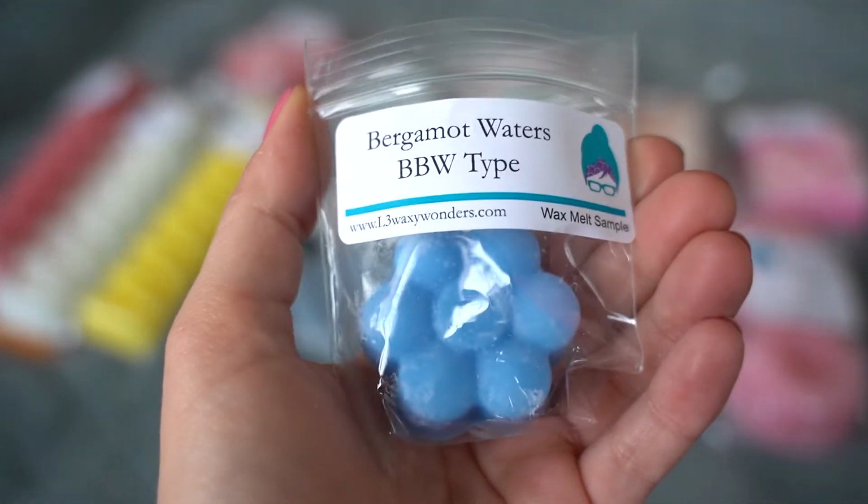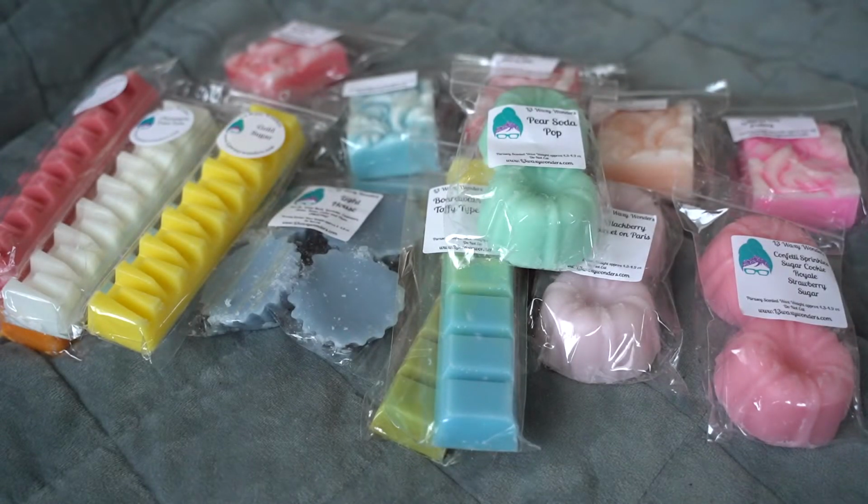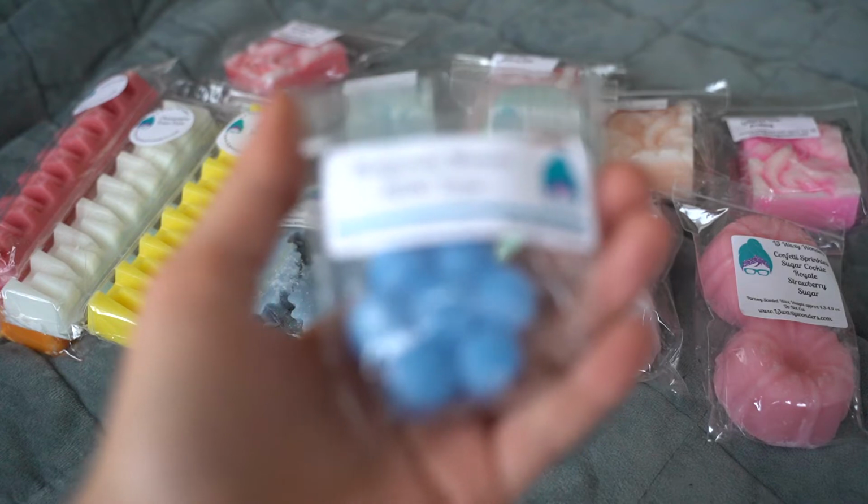And then I also have a sample in Bergamot Waters, and this is a Bath & Body Works type, so maybe the other one isn't Bath & Body Works. I'm not sure. If you guys know what type Happy Island Papaya is, let me know. But Bergamot Waters is one of my all-time favorite scents.